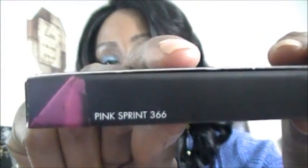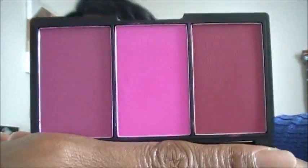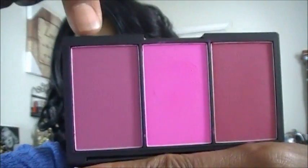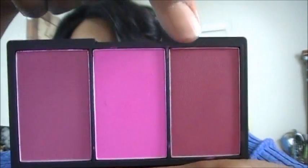Alright, so the very first trio is called Pink Sprint, and they come in packages like this. Here is the outside of the package, here is the back, and inside you get a really nice size mirror, and then you get these beautiful shades right here. The one that looks like it's a close dupe is this middle one. I'm going to start over here. This first one is called Pink Parfait, Pink Ice, and Pink Teeny.